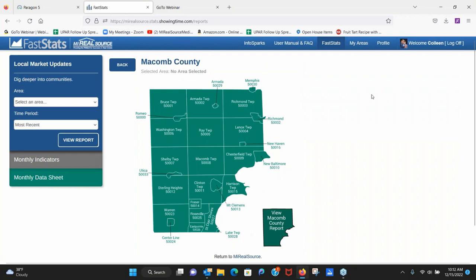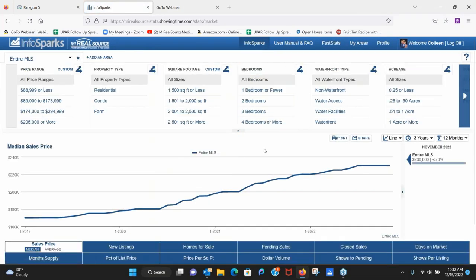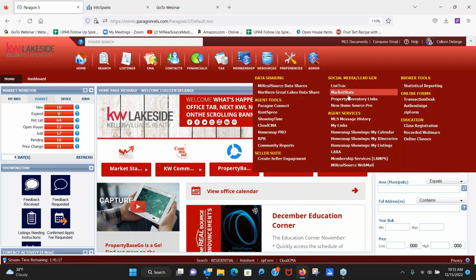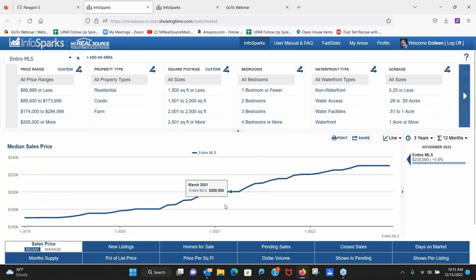All right, so getting back to fast stats. Fast stats is a great way to share the information, but as I mentioned, when you go into Paragon and go into that resources area, you'll see market stats. That's, of course, where you can get to fast stats, but it's also where you can create fast stats to tell your story on social media. I'm a big fan of this.